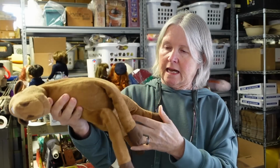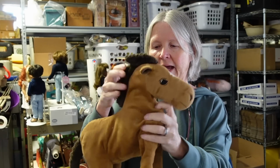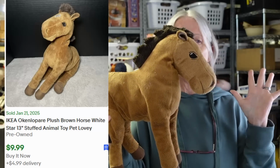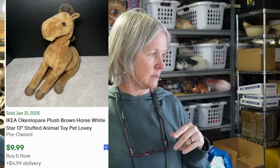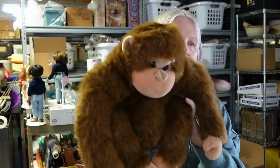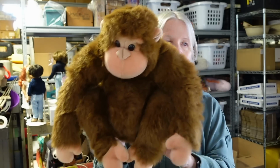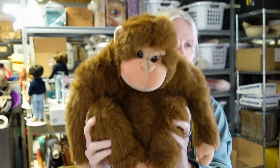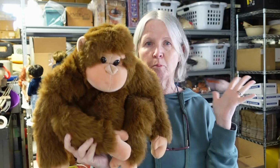Pretty sure this is IKEA. I have had it in the past. It's going to need a bath and a little bit of fluffing. Again, I'm hoping 15 bucks or so for it. Big old monkey. It is Kids of America. Not a brand I pick up very often anymore. But he was very interesting, clean, fluffy, larger size. I'm hoping $15.